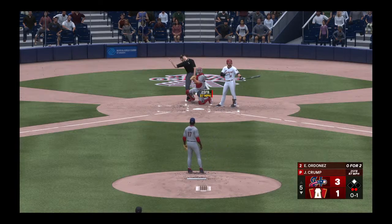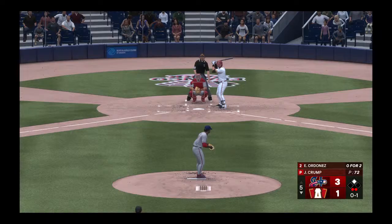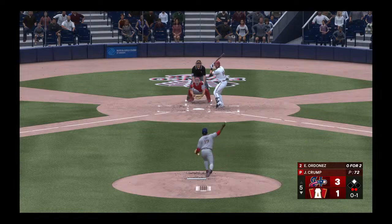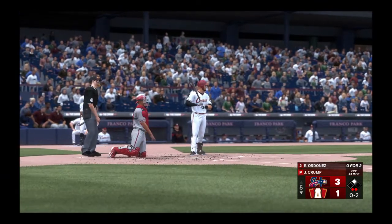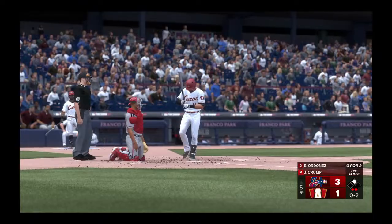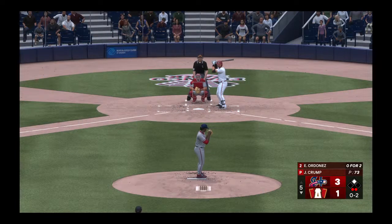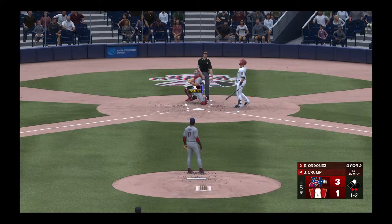Right through there for a strike. Runner at second, 2 down. There's a strike. Not sure he was ready to hit. Took the first 2 pitches for strikes. Time for him to battle now. Here comes the 0-2 pitch. Slider misses away.